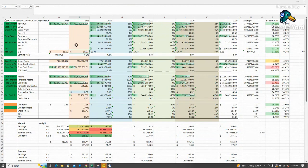We do see that analysts are expecting a decline in the earnings per share. So we'll see how all that shakes up. I honestly don't know if I trust that number. I feel like they're going to come in a little bit higher than they came in last year, but this is what analyst projections are for the stock.